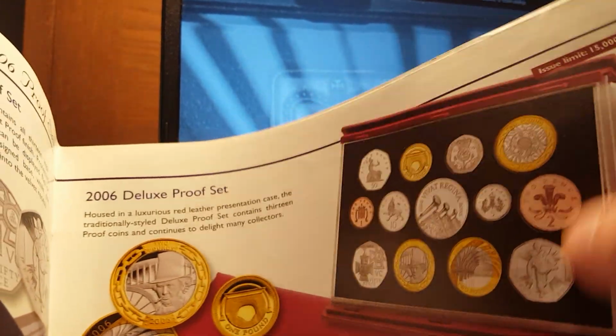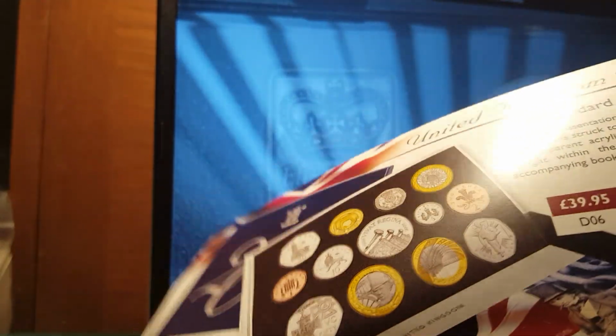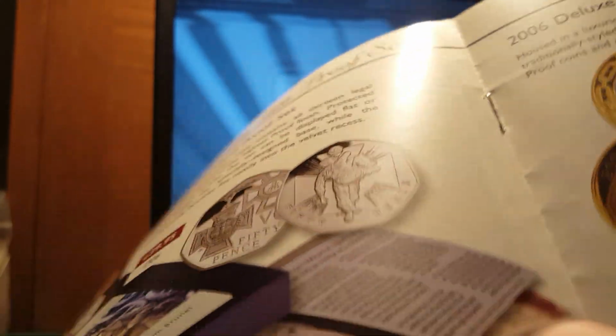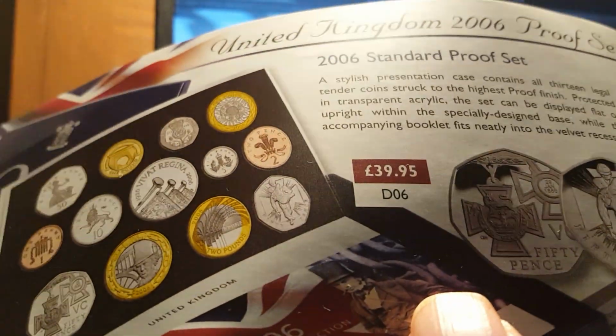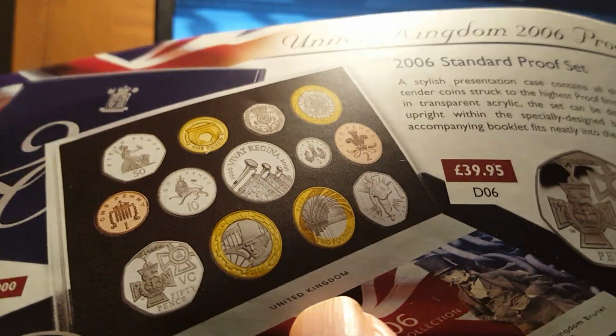Here you go, look. This is what happened. They've changed this. See? Used to have a blue version, and the blue version was this. Look at the price on that. £39.95, so that's 40 quid. On the deluxe version, that's 50 quid. So you're paying £10 difference, which was nice, you know.